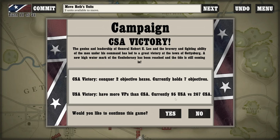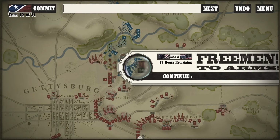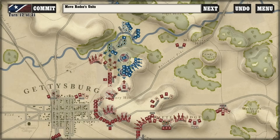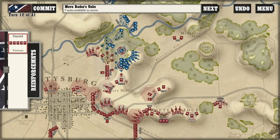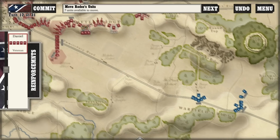So because we won so decisively on the first day, I think the assumption is the Union would withdraw, and there's no reason to continue the game. If we were to continue the game, you can see here, like, we got 11 more turns. Federals get a die roll on it. It's weird that you'd get a die roll on units that don't really exist anymore. But yeah, so you can see it's the start of the next day.